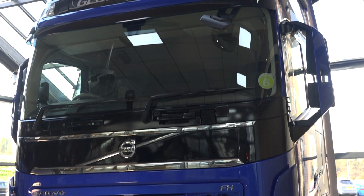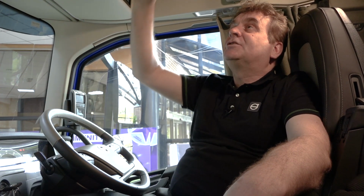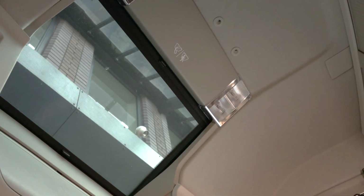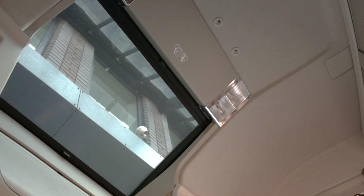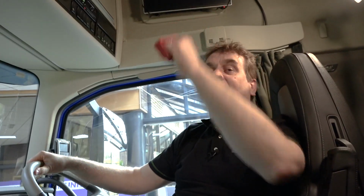To improve the strength of the Volvo FH cab, the windscreen is now bonded. In the event of a rollover, the windscreen will stay in place, although it will be shattered. So for the driver to escape, there is a useful escape hatch in the main roof hatch of the vehicle. To escape, the driver takes the hammer from under the seat and breaks the glass to climb out of the vehicle.